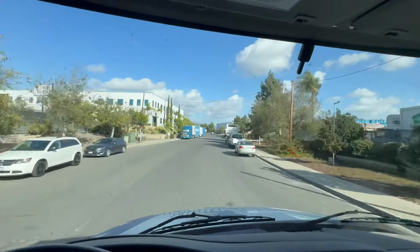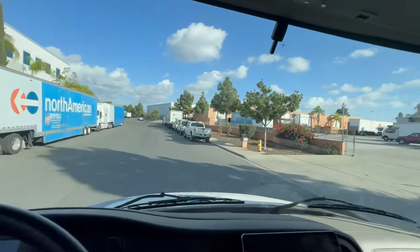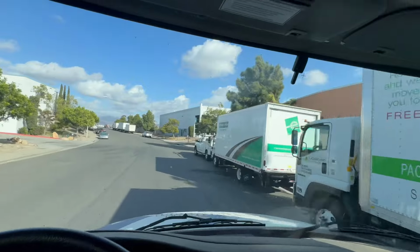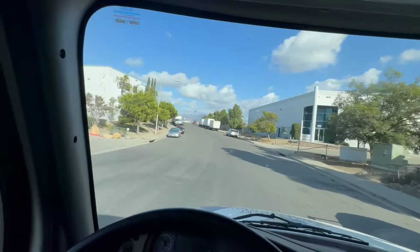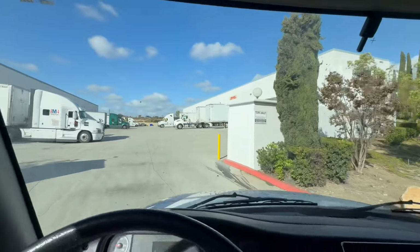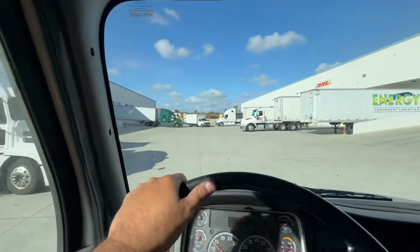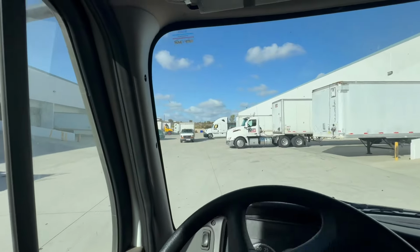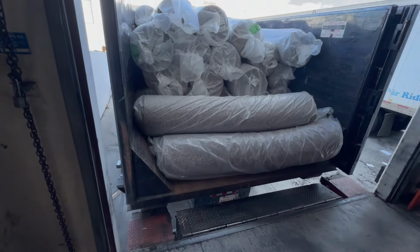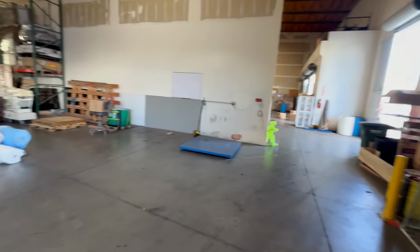North American Van Lines. Turn left, then arrive at your destination. A lot of moving storage down here. All right, hopefully these guys get me offloaded pretty quick. They did last time. We got way more trucks in here now. DHL, we're going where that van just came out. All right, let's get offloaded over here. That's pretty cool.